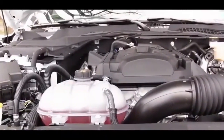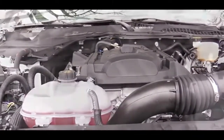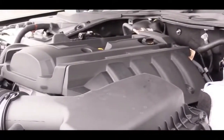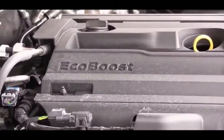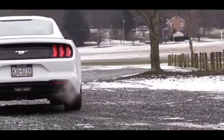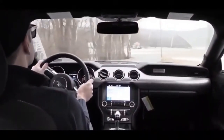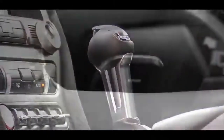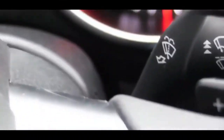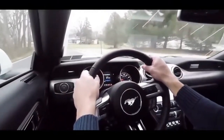Powering this one is going to be a 2.3-liter turbocharged inline four-cylinder engine, putting out 310 horsepower at 5,500 RPM, 350 pound-feet of torque, available at around 3,000 RPM. Power is going to be sent to the rear wheels, of course, through your choice of either a standard six-speed manual or the optional 10-speed automatic with paddle shifters. By the way, that one adds around $1,600 to the price tag, but that is the one we have today, so you can bet we will be testing out those paddle shifters in a little bit here.